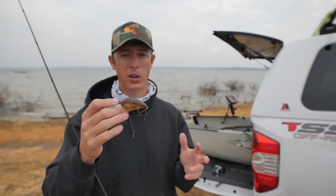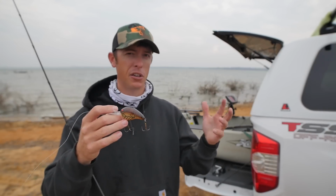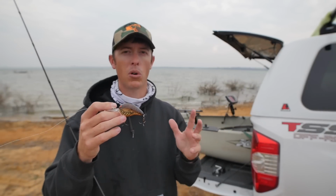But really good crankbait for catching bass in that less than 10-foot range on rocky, stained water lakes.